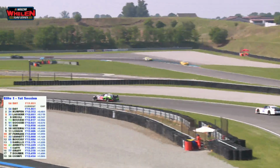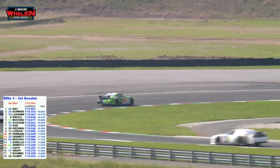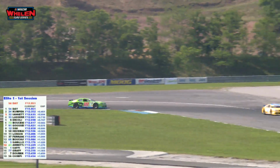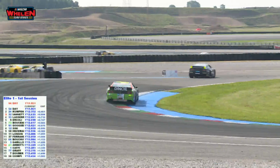And the number 18 car in the hands of the 2000 Monster Energy NASCAR champion is currently sitting down in 24th place at this stage. Bobby Labonte, the American, of course, won the 1999 Busch Series, stepped up to the Monster Energy Series and won that. And let's have a look and see what he might be able to do on this lap.